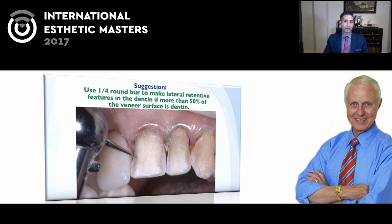But that's kind of an old mechanical retention concept, because if you know how to bond to dentin, you'll see that not only can you bond to it, but you can actually get a stronger bond to dentin than you can get to enamel. So it all comes down to the right technique, and that's what we're going to get to in a second, called immediate dentin sealing.